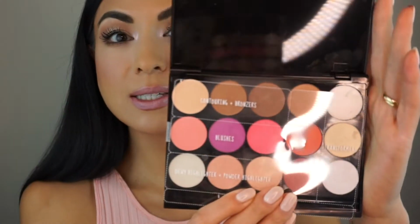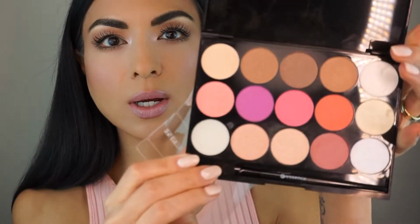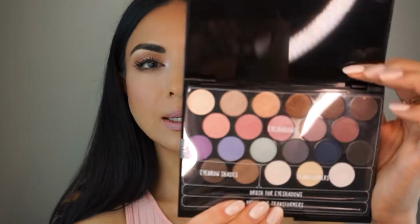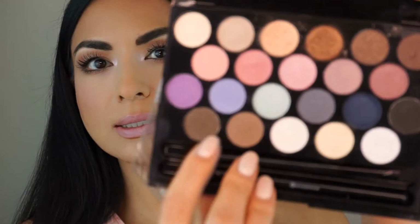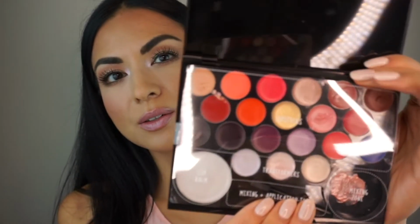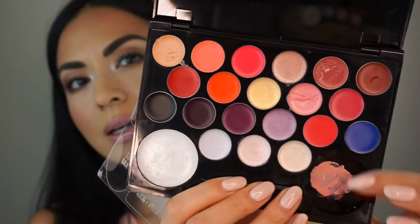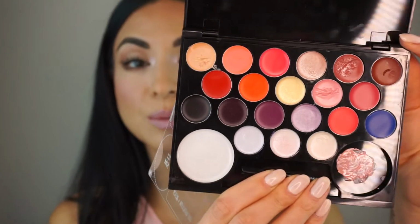This is the face palette, so it comes with contouring shades, blushes, highlighters. It even comes with some brushes as well. It's my Wonder Eye palette, so it comes with all of these beautiful eyeshadows that you can play with. Also, eyebrow shades over here. For the lip palette, there's also plenty of options to play around with. You can see I've done some mixing already with some lipsticks. This was the color I've created using a few of these shades. You will see more on the video.